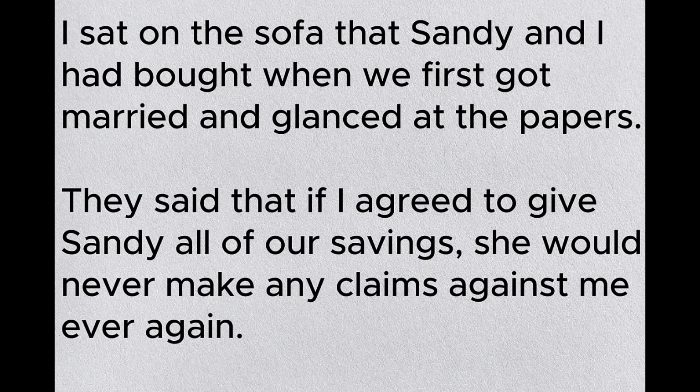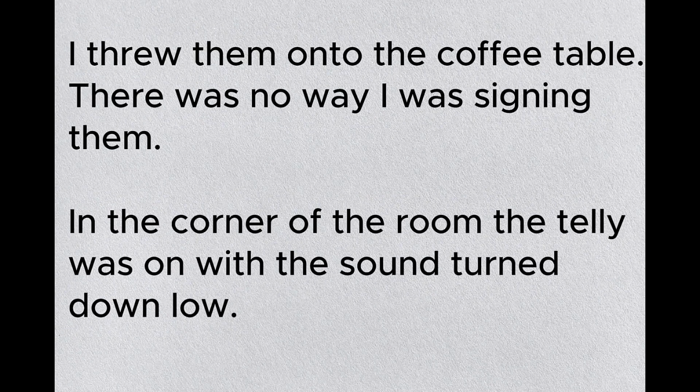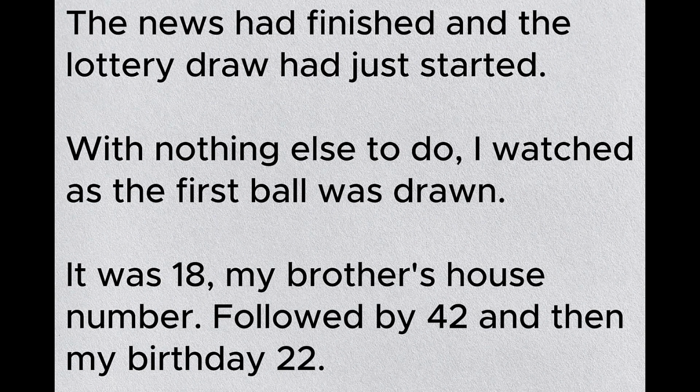I sat on the sofa that Sandy and I had bought when we first got married and glanced at the papers. They said that if I agreed to give Sandy all of our savings, she would never make any claims against me ever again. I threw them onto the coffee table. There was no way I was signing them. In the corner of the room, the telly was on, with the sound turned down low. The news had finished and the lottery draw had just started.